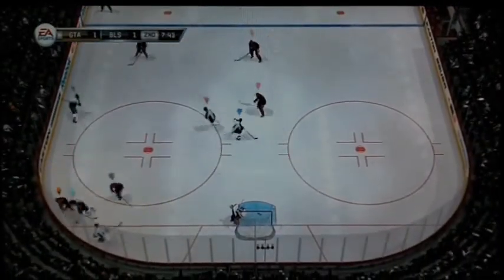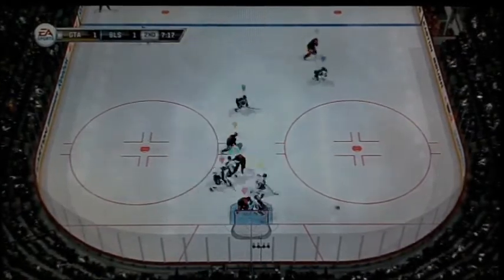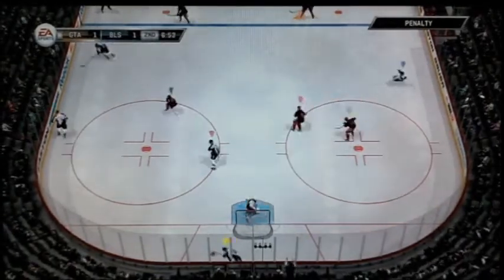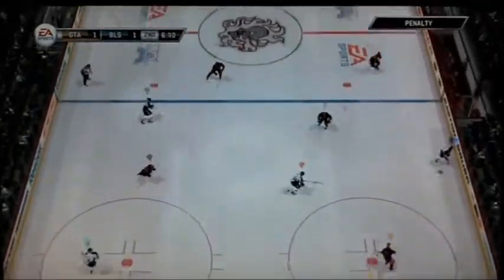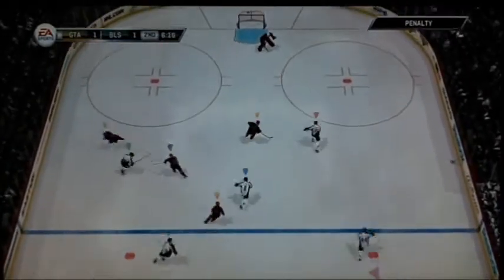Nice check by Leafs. We want to be dumping the puck more, guys. This is one thing that I think we struggled with a little bit in this game. Using the dump and chase, it worked for us, and we just need to remember that it always seems to work for us, so keep it up.